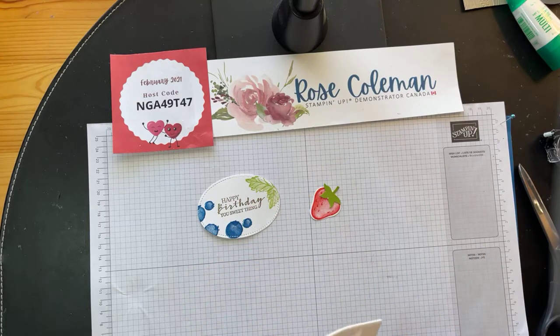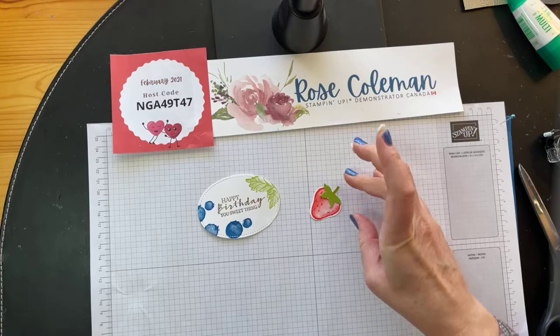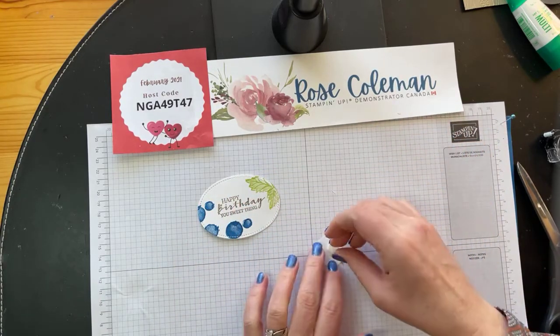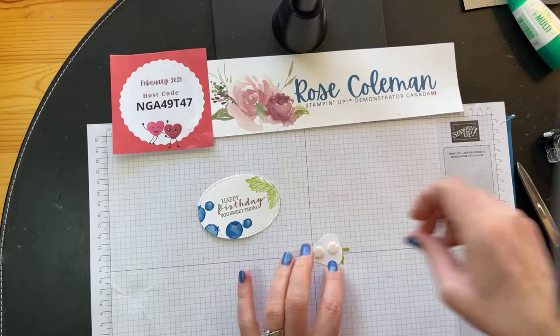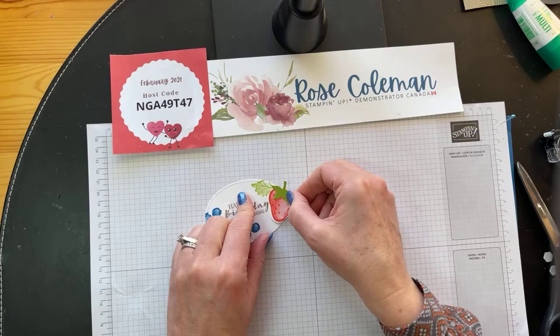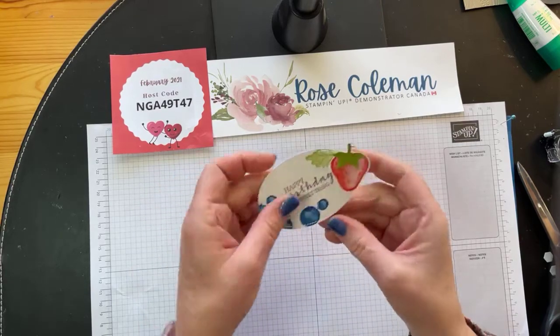So we're going to grab a couple of dimensionals, and we're going to put the strawberry onto the card in front of the background leaves. So we're just adding a bit more dimension over here. Just put it on the edge like that.